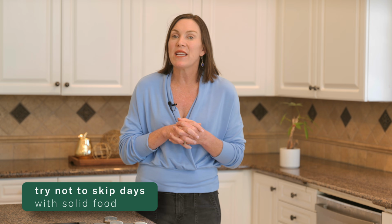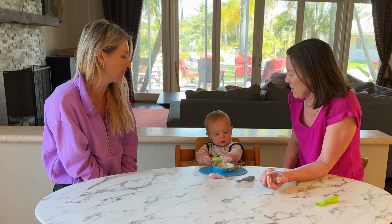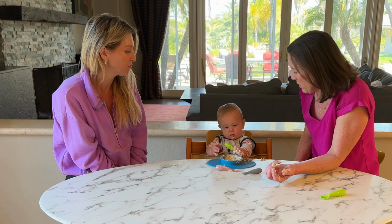Try not to skip days trying solid foods if you can, and don't stress that your baby isn't eating much early on because babies need lots of time to learn how to eat.